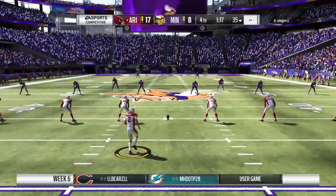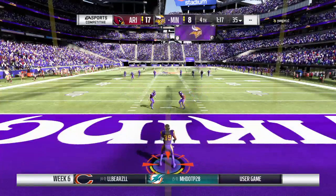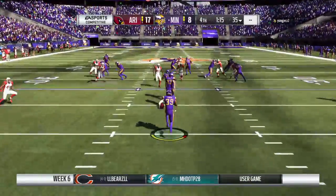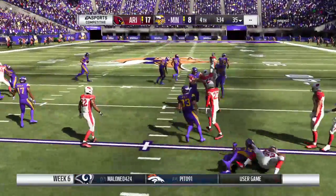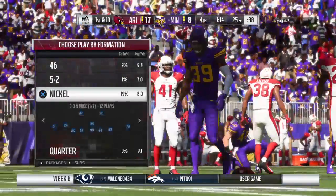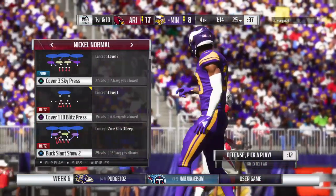Set now to kick this one away, and off it goes. This will be taken to the back of the end zone. And all that worked, but he stopped where he ultimately would have been, and he's simply taken a knee, and that's the 25-yard line. And now out comes Minnesota.